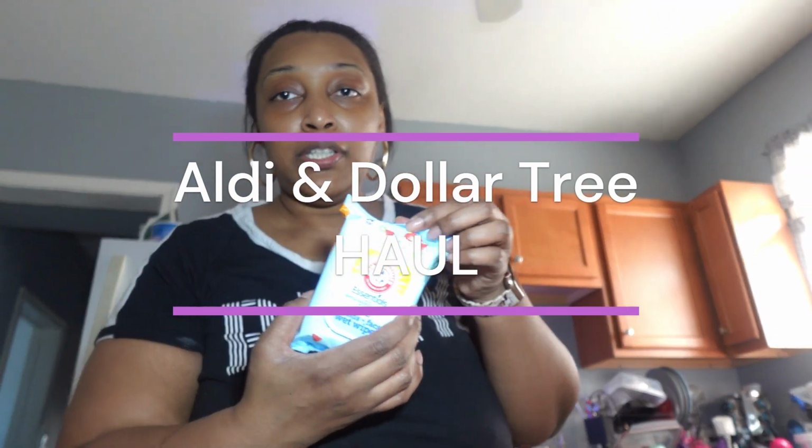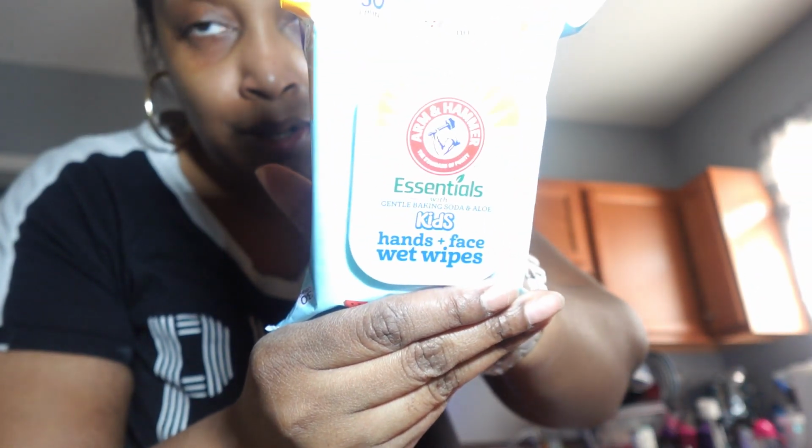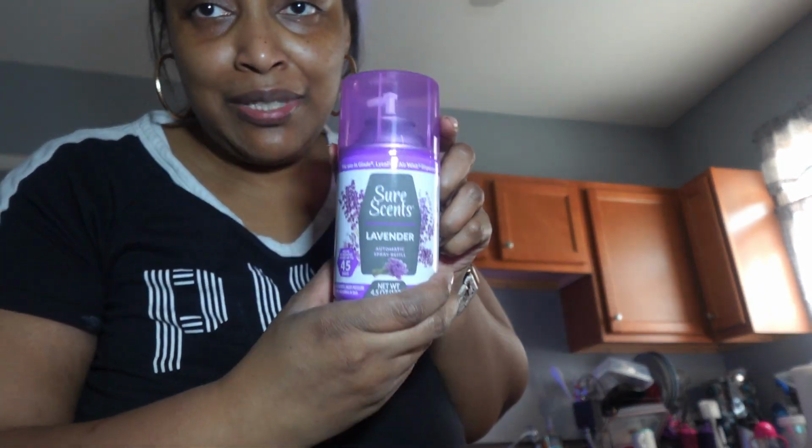I have these to show y'all from Dollar Tree. The Arm & Hammer hands and face wipes. And I just got some regular hoodies wipes. $1.25, you can't beat that. Then I got some scents. Got this lavender one.